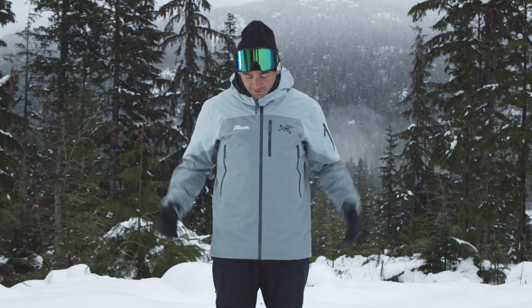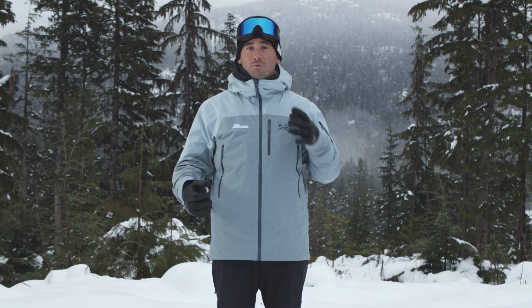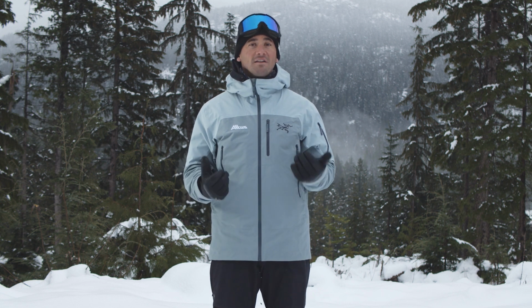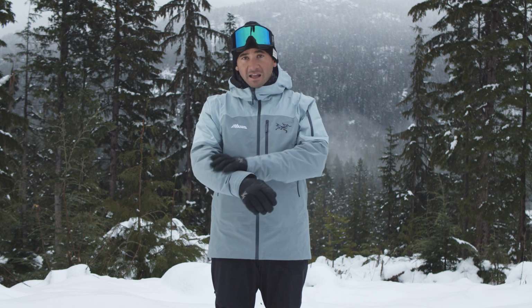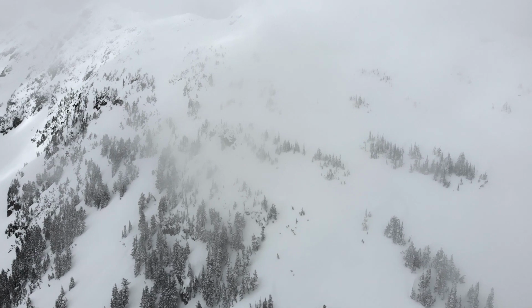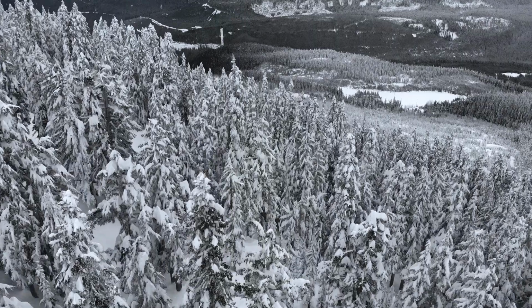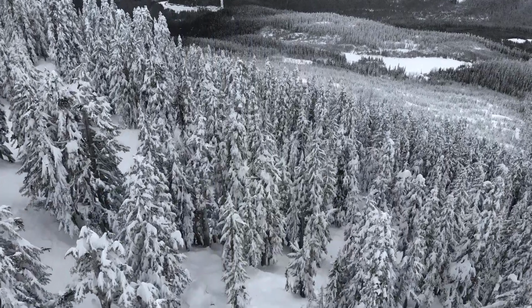Next, our jacket. Just like when we're deciding what skis to buy, it really depends on the climate that you ski in. So for me, I live on the west coast of Canada in Whistler, and it's often quite warm and wet. So I find generally speaking, I always need a waterproof breathable shell like a Gore-Tex jacket.